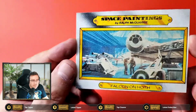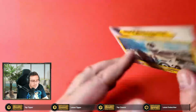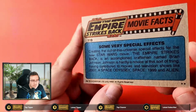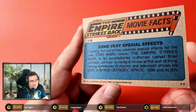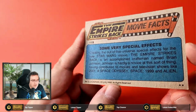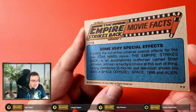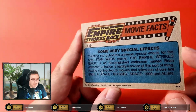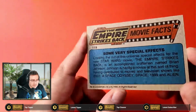Falcon on Hoth. Creating the out-of-this-universe special effects for the new Star Wars movie, The Empire Strikes Back, is an accomplished craftsman named Brian Johnson. Johnson is hardly a novice at these sorts of things, having contributed to movies and television like 2001, Space: 1999, and Alien.